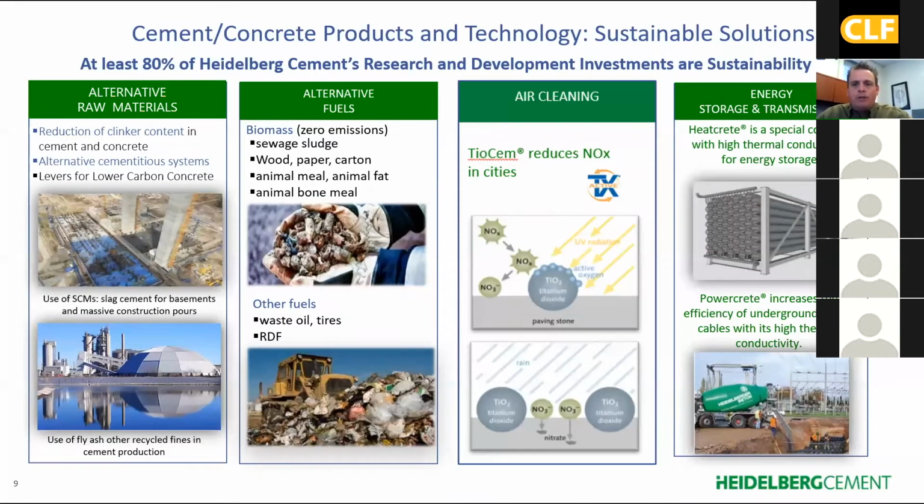80% of Heidelberg research and development investments are sustainability driven. This is done by research into our alternative raw materials and fuels, as well as innovative products. Some of our key innovative products are TX Active, a photocatalytic cement, which breaks down pollutants with help from the sun, and products like PowerCrete and CableSam, which is used for energy storage and heat transmission through its high thermal conductivity. If there is interest in these products, I'd be more than happy to set up another time for a more in-depth discussion.